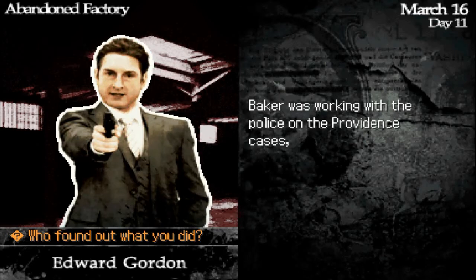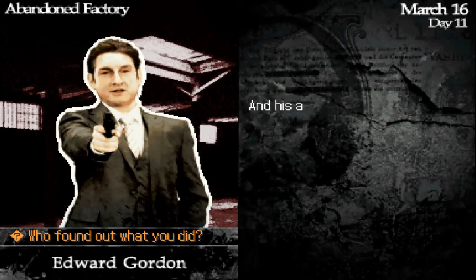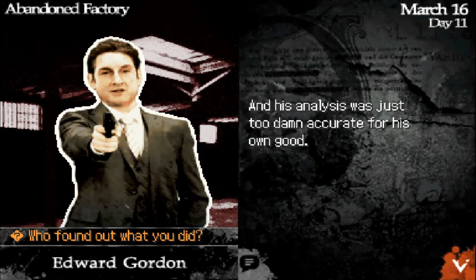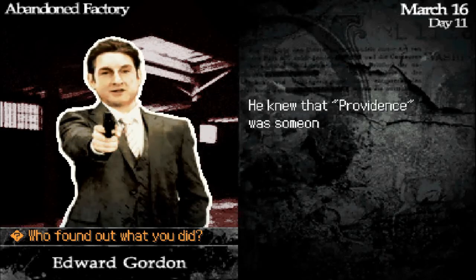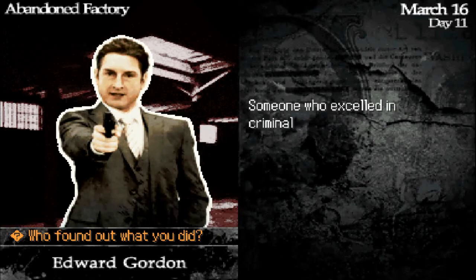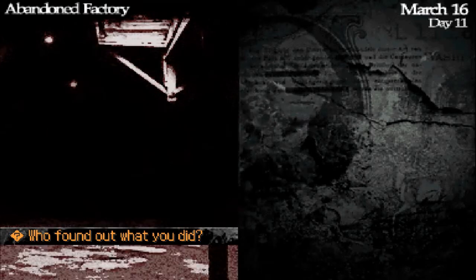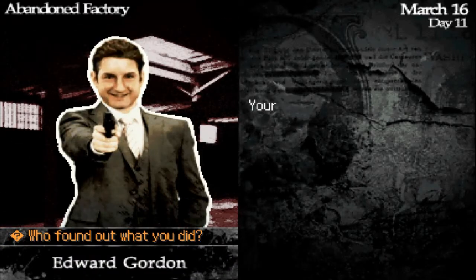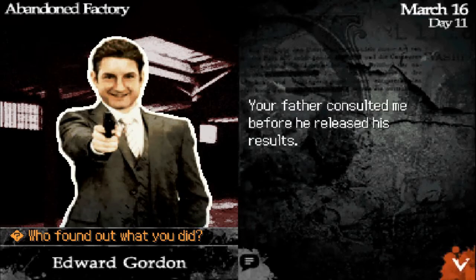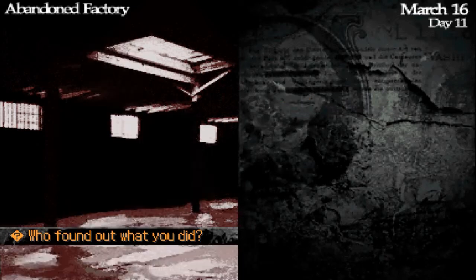Baker was working with the police on the Providence cases, you know. Building a profile of the criminal. His analysis was just too damn accurate for his own good. He knew that Providence was someone's creation. He knew the creator had to be smart enough to keep his hands clean. Someone who excelled in criminal psychology, someone among his peers. So you killed him. Precisely. Your father consulted me before he released his results. Perhaps he wasn't entirely sure who it was at that time. But it really doesn't matter now.